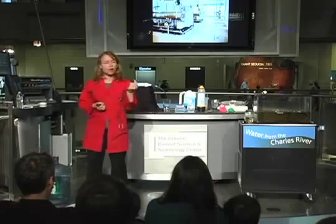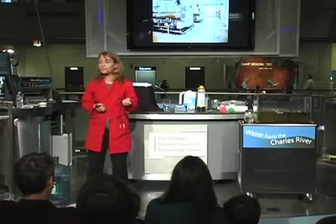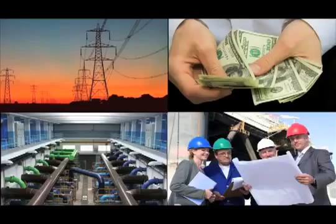The problem though is that all of these large-scale water treatment plants all require a lot of energy, money, infrastructure, and skilled engineers and laborers. Now we're lucky enough to have access to that here, but there are places in this world that don't. And there are situations that we might find ourselves in where we can't rely on treated water.